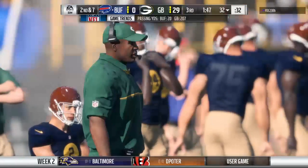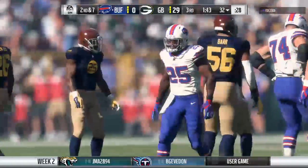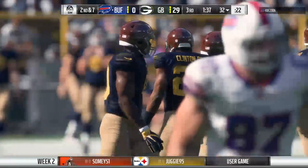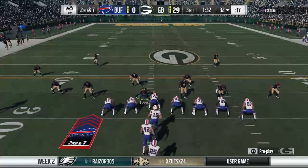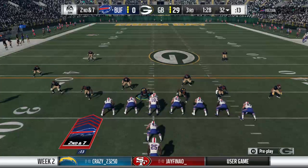Not much happening there on 1st down. I thought there might have been a hole for a split second. Yeah, but it dried up pretty quickly, didn't it? Closed fast. Here we go. 319. 319. Check.